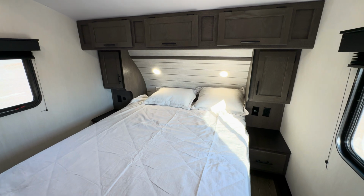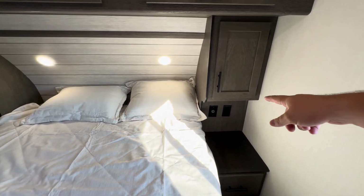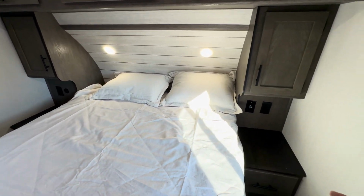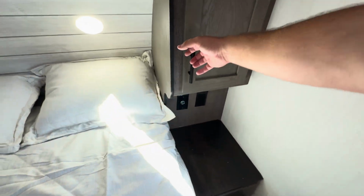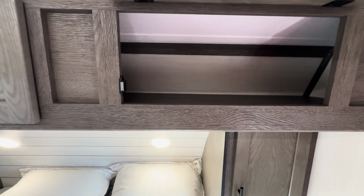And then you have storage all the way up and around. So on the right side, you're going to have a 12-volt plug-in, and then your outlets. On the other side, you're going to have outlet, universal C, and universal C. But you have plenty of room for your CPAP, cell phones, laptops. You got pull-out drawers on both sides, this on both sides, and then this going all the way across.